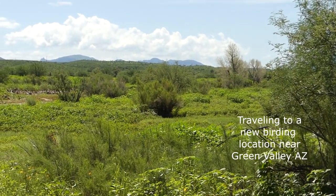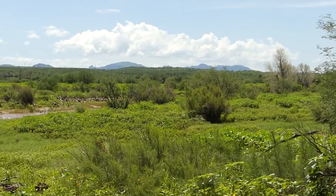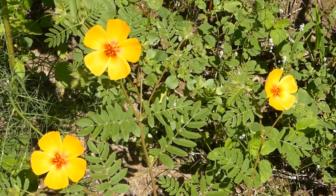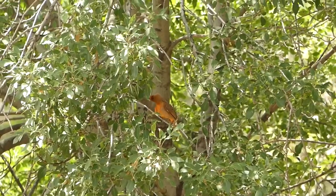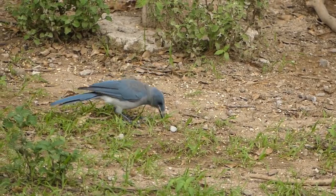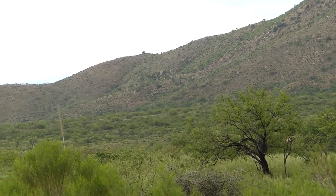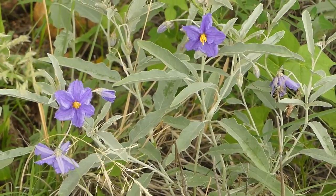Yeah, don't move to Arizona, they said. It's all dry and awful and hot, and it's just all desert. Arizona poppies, how amazing. And it's world famous for birding, Madera Canyon. Here in Madera Canyon, it's lush, there's huge trees, running water, beautiful area.